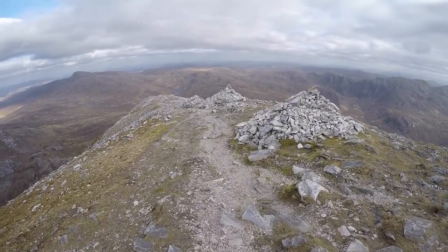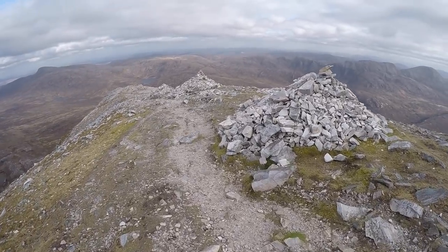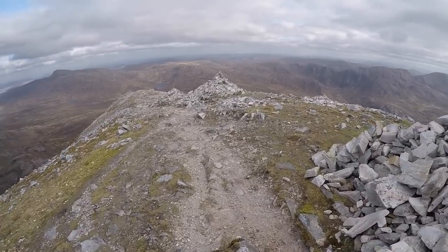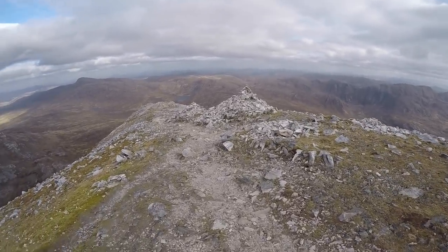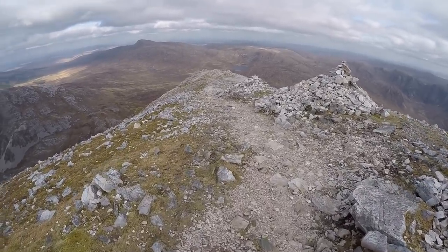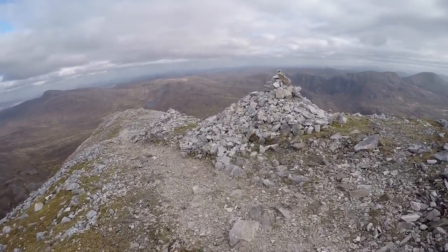So we're going down the more popular side, and as you can see, this is much more travelled, and there's loads of big cairns that people have built on the way down. This can get really busy, but it's still a fantastic way to climb up Errigal.